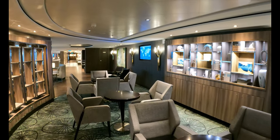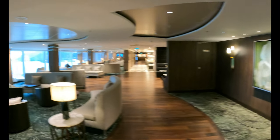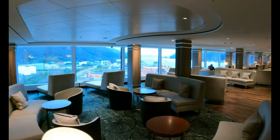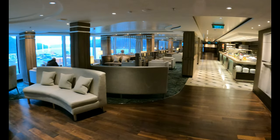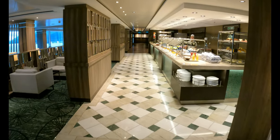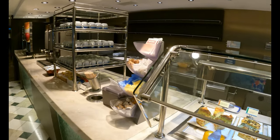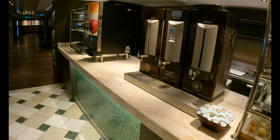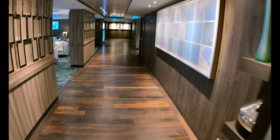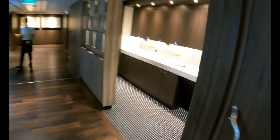See all different kinds of seating arrangements for families or for single people. Whatever you want to sit down in and relax, they have it here. Couches, love seats, day loungers. Hand washing station.